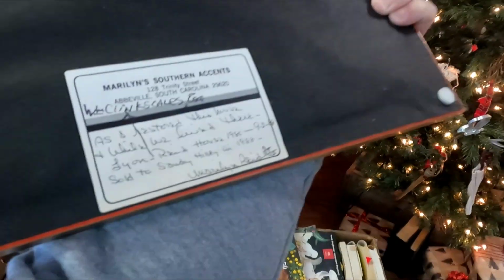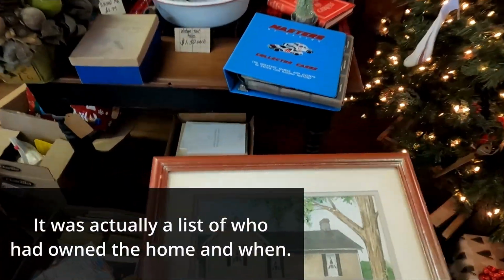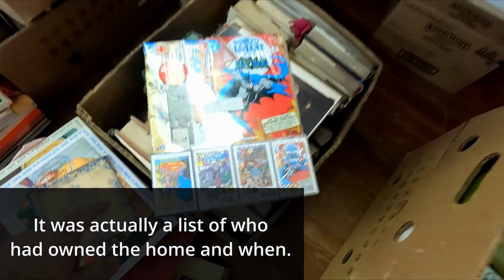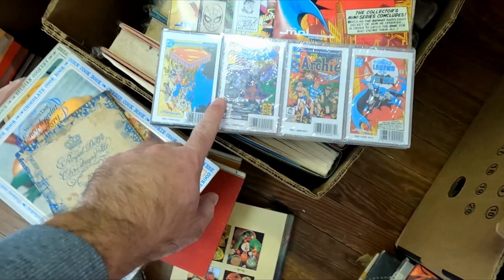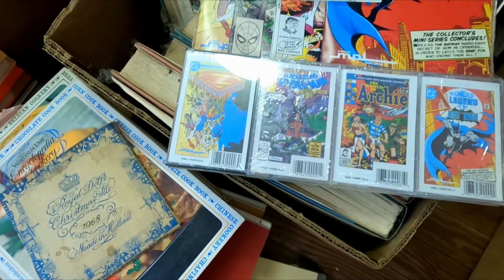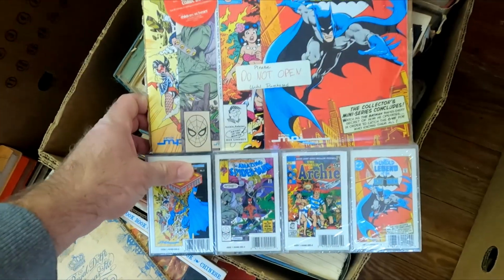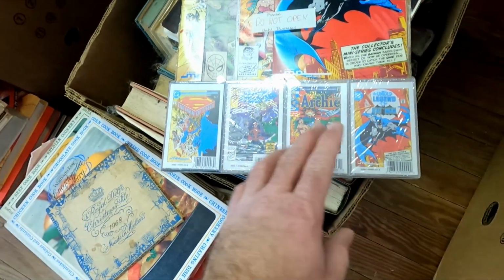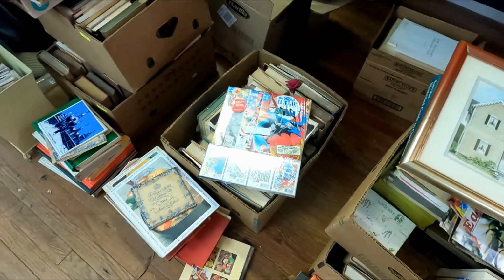And on the back it has the provenance of who bought it when and how it got to where it was. Anyways, I got that. And then this is a DC Comics cassette tapes. I don't really know. I guess it's the reading of the comic. I haven't listened to it, haven't opened it. But these are cassette tapes with 4 comics in there with Batman, Archie, Spider-Man, and Superman. So we'll see if that sells for anything.